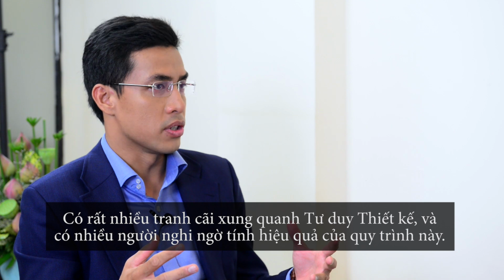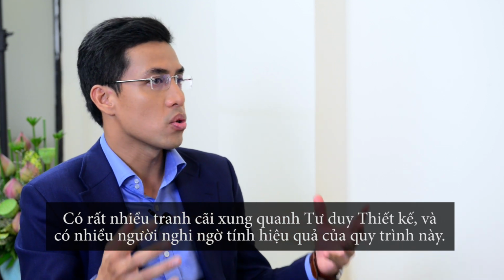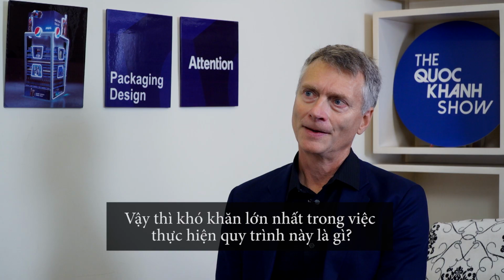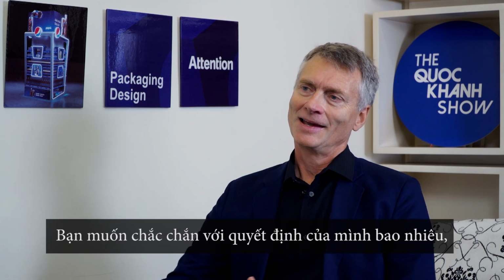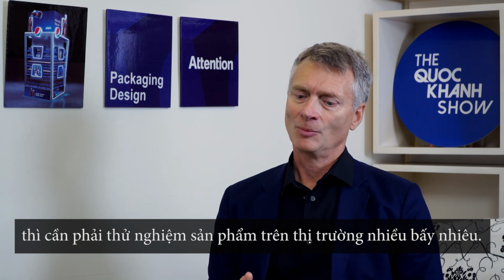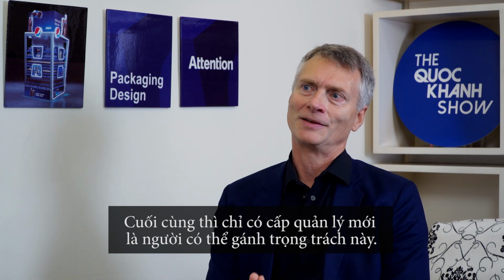And the design thinking process is very, very much about teamwork. There's so many arguments about design thinking, and a lot of people questioning the actual effective result of this. Is it really easy to execute, or what seem to be the biggest challenges of the execution of this concept? It will always be to take the right decision. And the more secure you want to be, the more you have to test on the market by your prototyping. But in the end, there is no one else to take the decision than the management.